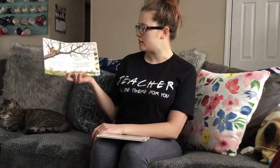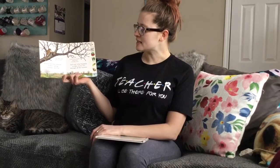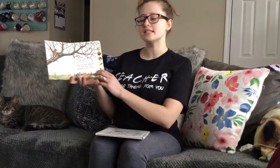A year has four seasons: winter, spring, summer, and fall. Some birds make nests in winter. At the end of winter, buds form on some trees. Let's see what happens to this cherry tree through all the seasons.